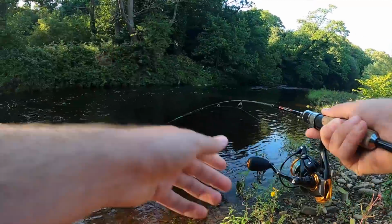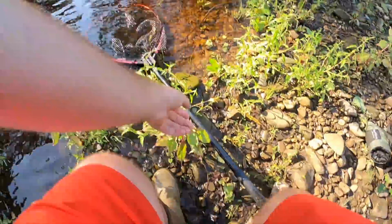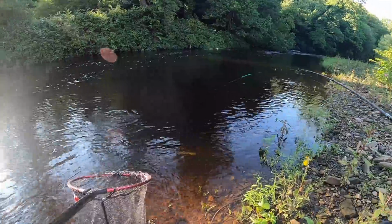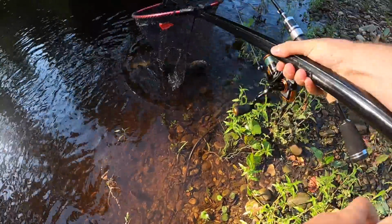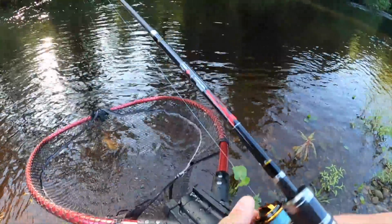He's gonna kick off when he sees my net. Oh, steady on, tiger, steady on, tiger. Easy does it. What a fish. And we've got it in the net. Come on, yes. Get in. Hooks out in the net too.